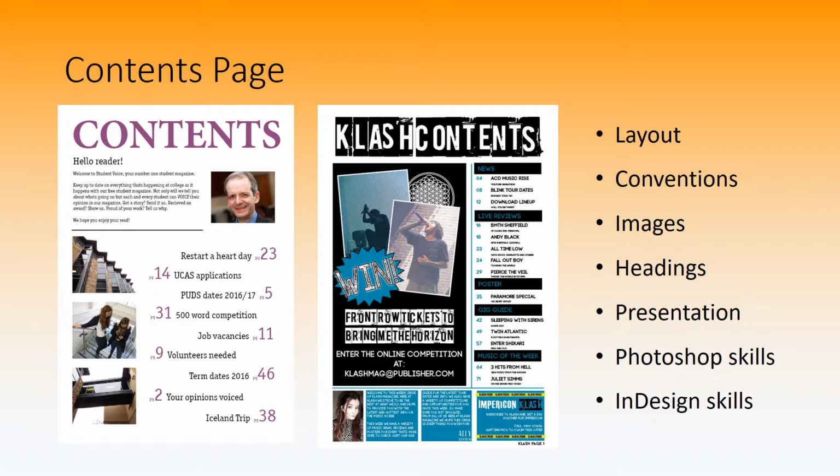And in InDesign, again, skills changed. I learned how to use rulers and bleeds, all the shape tools, boxes, texts, effects, compared to what I used on my college magazine, because I just became a lot more experienced, knew what was going to make my magazine look better, and therefore I could create a better looking magazine as a whole.